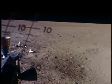I didn't know what Tranquility Base was. They have never used that term when we were doing simulations. They always called themselves Eagle. So I said, what is this, Tranquility Base? And then I think, what a wonderful name. I mean, all that in a matter of 2 seconds.